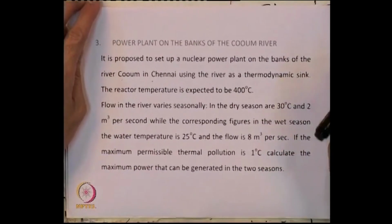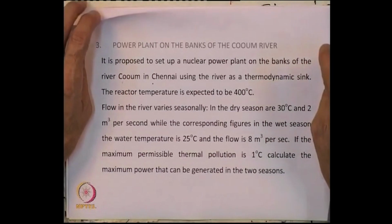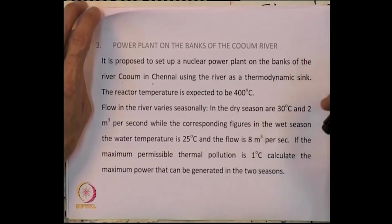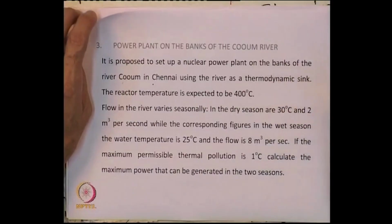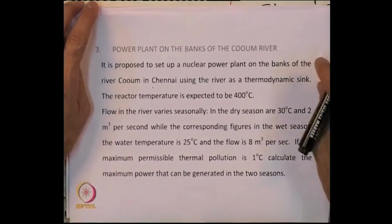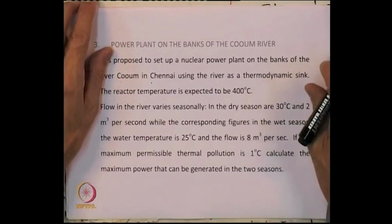In order to set up a power plant, because Carnot has told you that if you start with energy at temperature T1, you need a temperature T2 to which you have to reject heat. You draw heat at T1, reject heat at T2, and you can get work at most equal to T1 minus T2 by T1 into the amount of heat drawn. Now, the amount of heat drawn is one constraint.